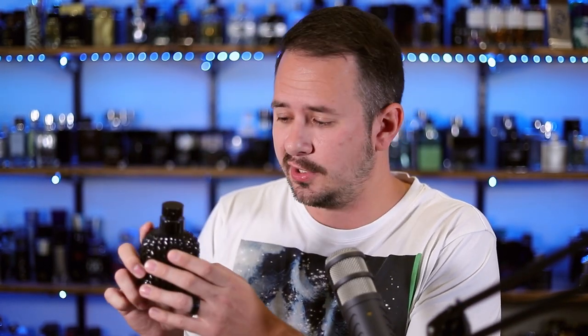Valentino basically changed the packaging up though, and Valentino Uomo Intense lives on. And I have gotten messages from people who own both the original packaging of a Valentino Uomo Intense and the new one. And they've told me, now I haven't smelled the new packaging yet, but they've told me that it's the same. So that's a big win for everybody because Valentino Uomo Intense is fantastic.